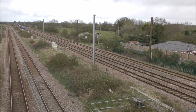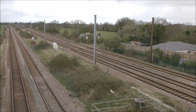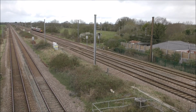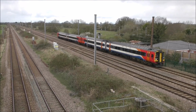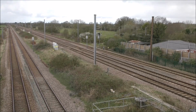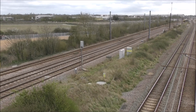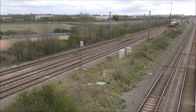LNER Class 803 speeding north for Edinburgh, whilst in the opposite direction a pair of East Midlands Railway Class 158s running Sheffield to Norwich. Former ScotRail Turbostar 170416, now with EMR Regional on a Norwich to Sheffield service.